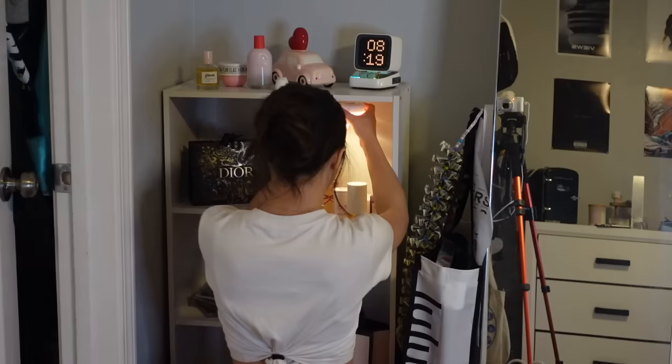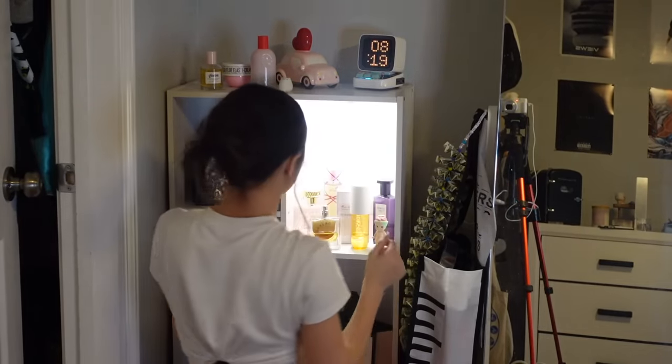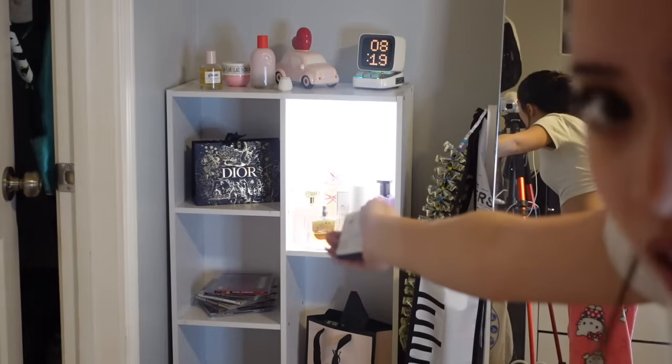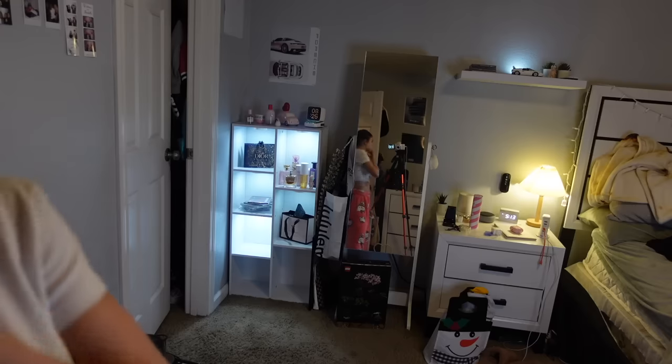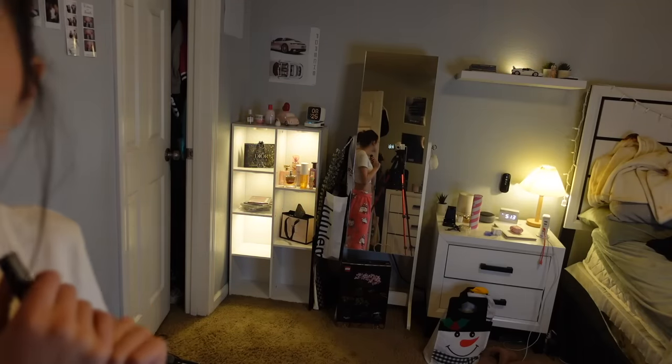So this is this wall. Guys, we're almost done. We just need one more wall of posters, but so far it looks so cute. Okay, ready, ready? There's one right here too. Wow. I think it matches that light.